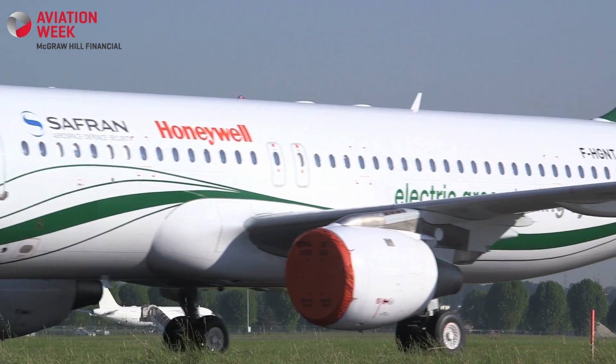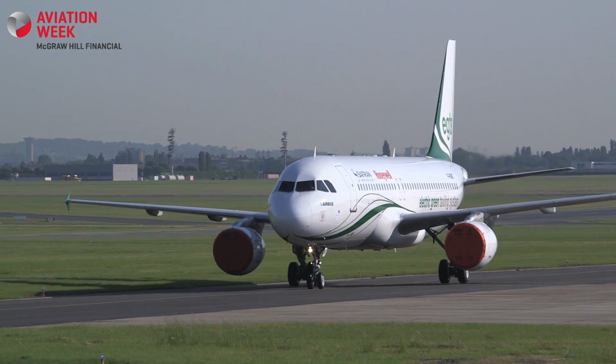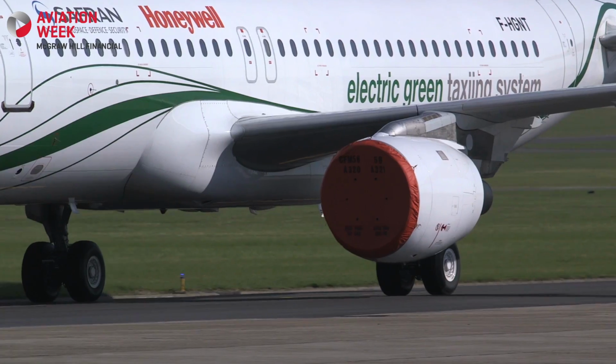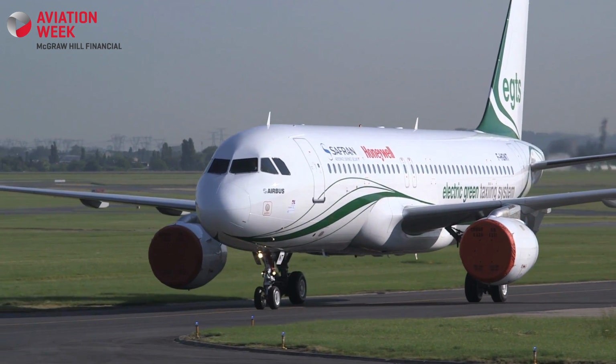EGTS estimates its electric taxiing system will save up to 4% of block fuel costs for an A320 making a 500 nautical mile trip, avoiding the typical 20 minutes of single-engine taxiing time. A 50 kilowatt electric motor is built into the outer wheel on each main gear leg.